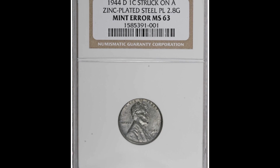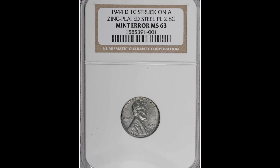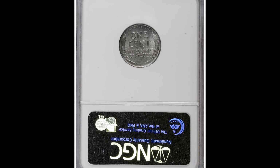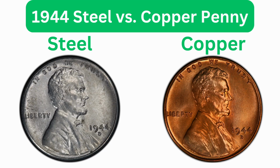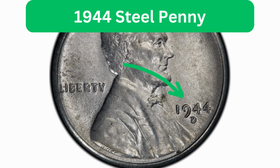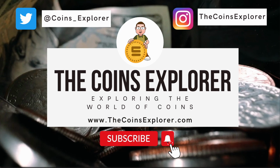Zinc-coated steel pennies were minted in 1943, but some planchets from 1943 found their way into the 1944 mintage of wheat cents. When it comes to what to look for, you need to be looking for a penny that is zinc-coated steel, like you see on the screen. You will also want to look at the year date. We are looking for a 1944 year date. You are really looking for any 1944 steel penny, but in this particular video, I'm going to discuss the Denver mint mark value. The other mint marks will be covered in a later video.